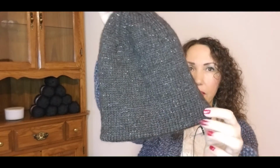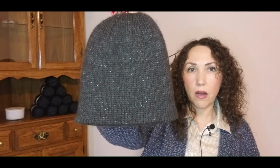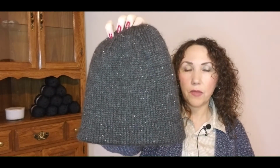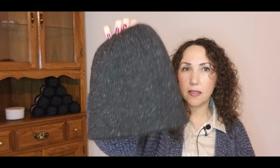Here is one of my other knitted projects finished. It's this beautiful hat that I knitted in alpaca yarn from 100-Fold Farm. It's a local farm here in Manitoba. They grow alpacas and they make wonderful yarn. This one is alpaca yarn with 15% merino, I think, and 15% Stellina.